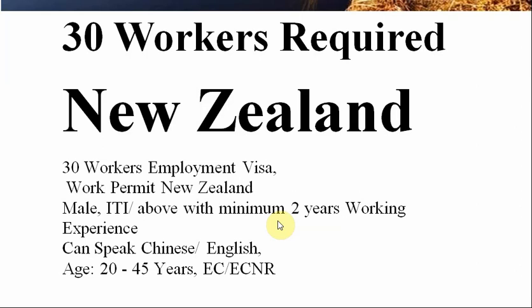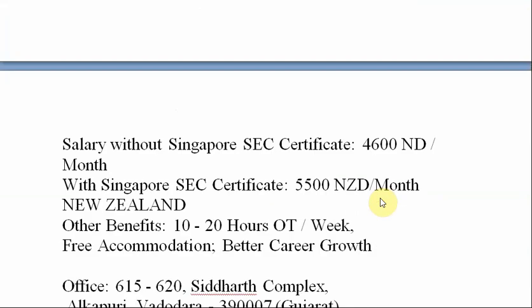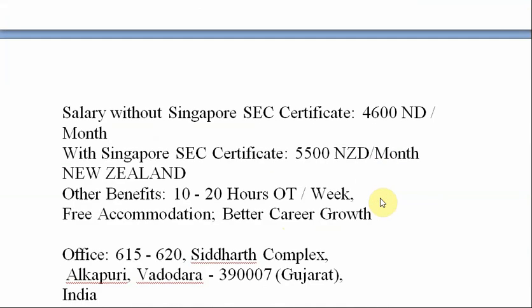So the minimum qualification should be ITI or above, and relevant experience should be a minimum of 2 years. And the language is Chinese or English. Age limit I already shared with you. Passport should be ECNR. And salary details you can see here: 4,600 New Zealand dollars per month. If you have SEC certificates from Singapore, then the salary will be increased. Other benefits: 10 to 20 hours overtime, free accommodation, better career growth.